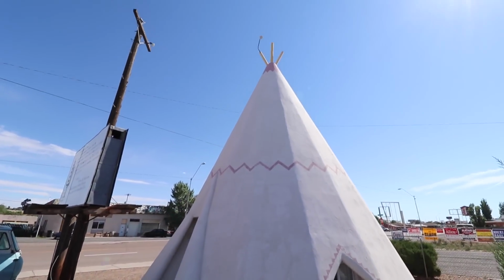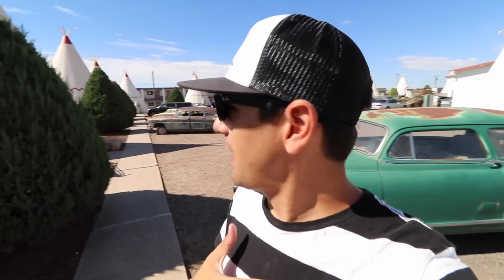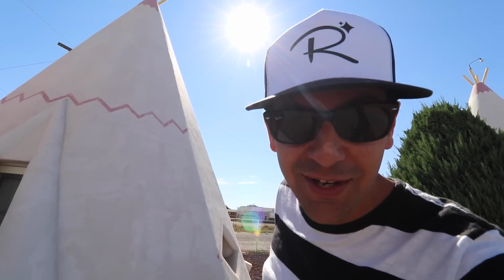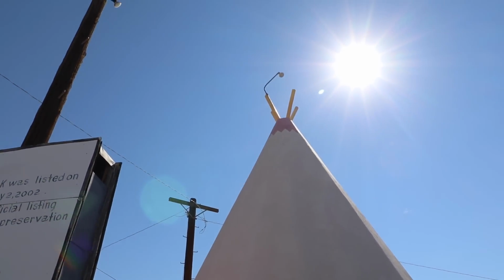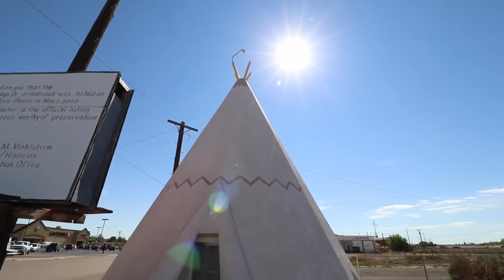Man, look how tall they are. I wonder how hard it would be. I mean, not that I would try it or anything, but I wonder how hard it would be to teepee these wigwams, you know what I mean? Man, they're pretty tall. That'd have to be a pretty good throw. Look at the little light up there on top of the wigwams. Those things are so cool.